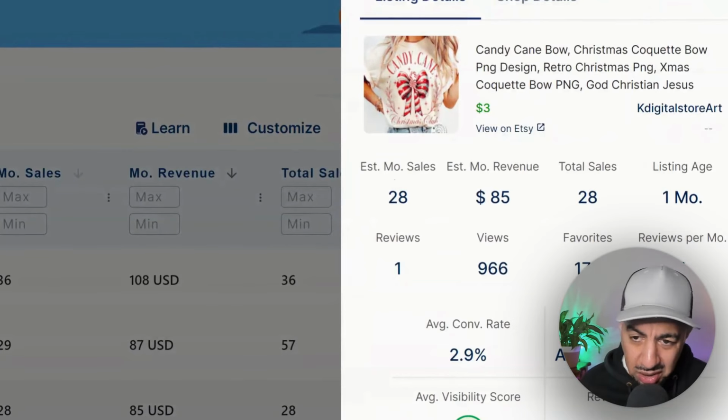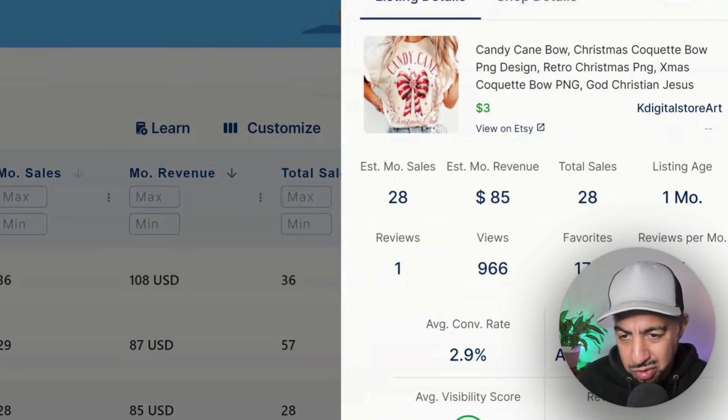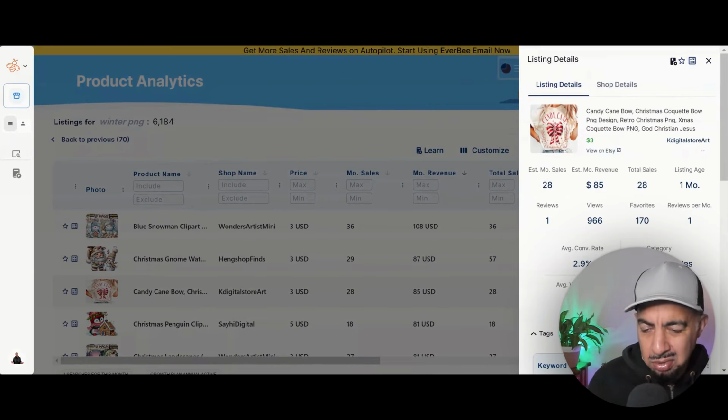Wow. Right. It's got 28 monthly sales. It's got $85, a 1-month-old listing. People definitely want to look at that, right? Conversion rate is not as good though. So yeah, you got keywords like God, Christian, Jesus there, maybe pushing it as well. But a candy cane as well, definitely something that's pushing it.